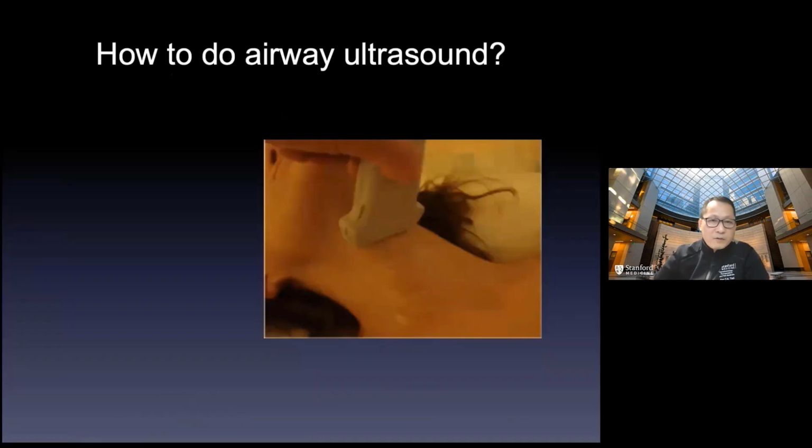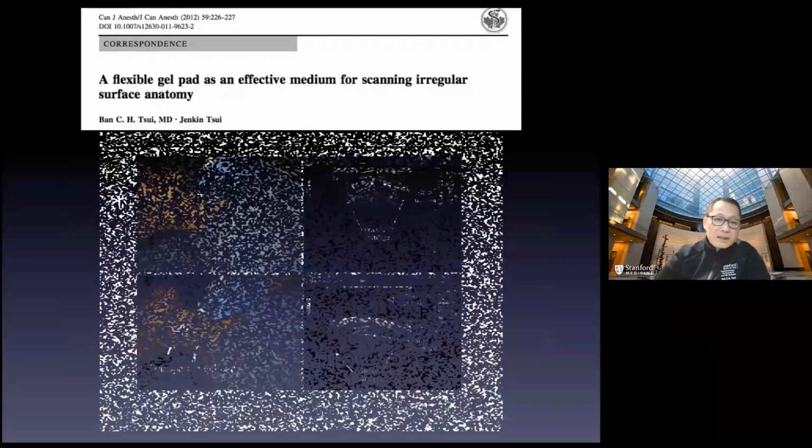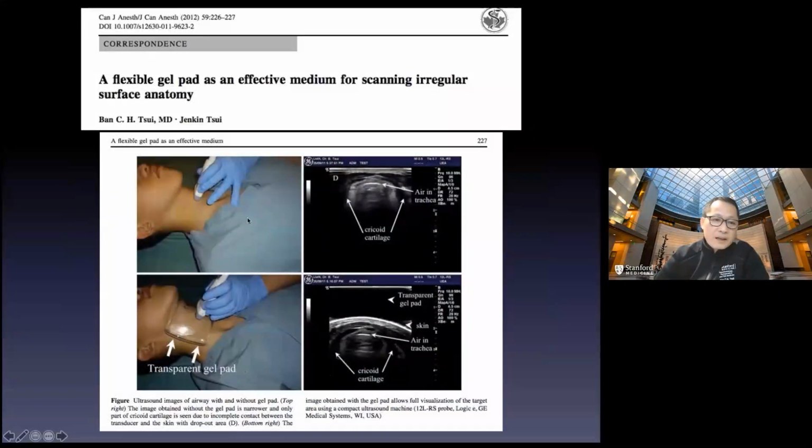Now, how do we do airway ultrasound? Quickly, when you try doing it, you find it's really hard because of the irregular shape and poor contact area. So when I first started, one thing you have to do is put on a lot of gel. Or what we did at the beginning of our studies was make a transparent gel pad to put on it so that we could maintain good contact and avoid air in between, so that we could see a good picture and the ultrasound could penetrate through.